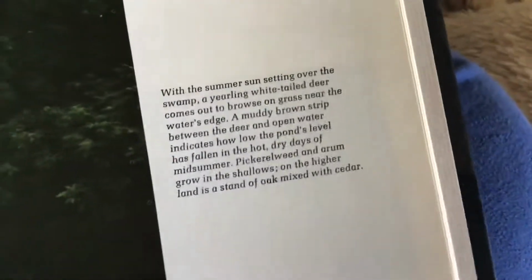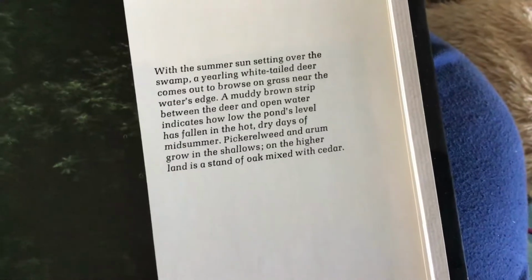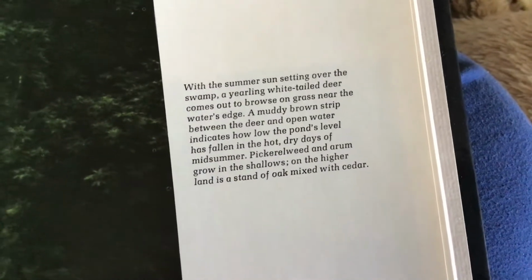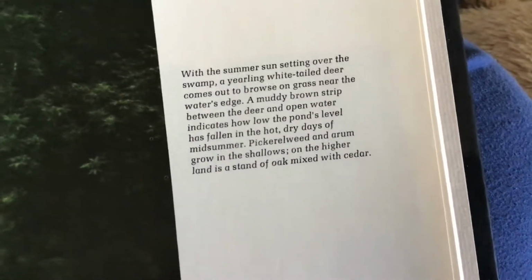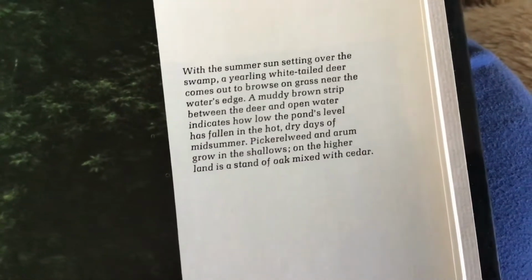With the summer sun setting over the swamp, a yearling white-tailed deer comes out to browse on grass near the water's edge. A muddy brown strip between the deer and open water indicates how far the pond's level has fallen in the hot, dry days of midsummer. Pickerelweed and arum grow in the shadows. On the higher land is a stand of oak mixed with cedar.